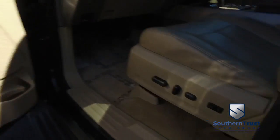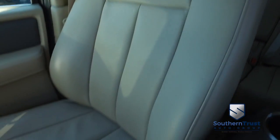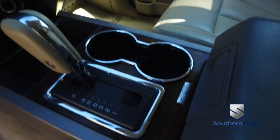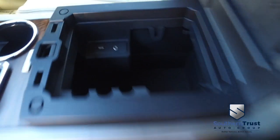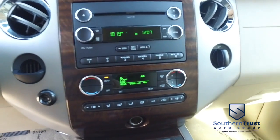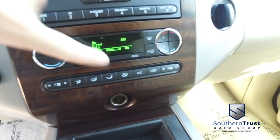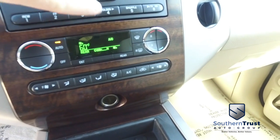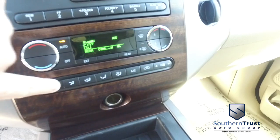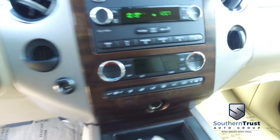Yes, it has. Here's your power memory seating. Captain seat looks good, feels good, smells good also. Guys, here's your beautiful shifter, Microsoft Sync. Here's your elbow deep storage, USB auxiliary port. Let's check out your state-of-the-art CD, MP3, AM, FM, stereo system. Guys, you got your super cold dual climate control blowing out Arctic air. Look at that beautiful polished wood grain. Ooh, I'm gonna turn that down before I get frostbit. Wow.